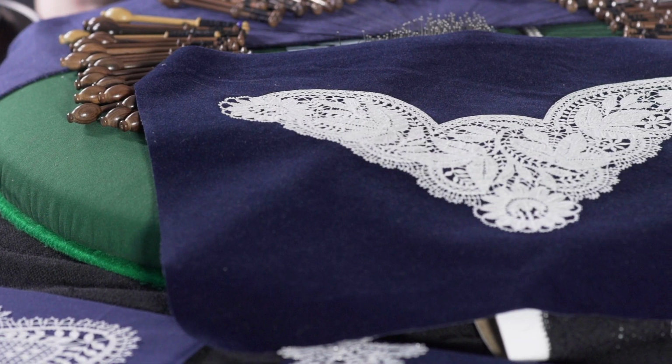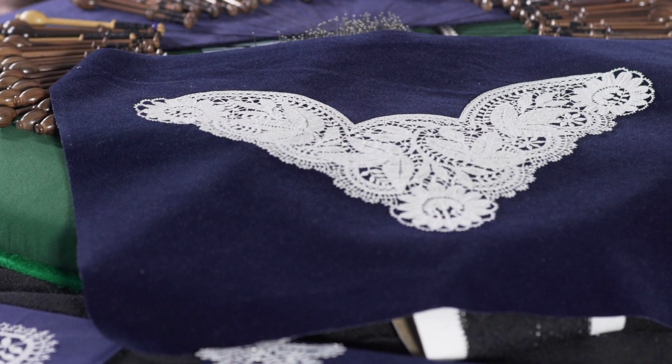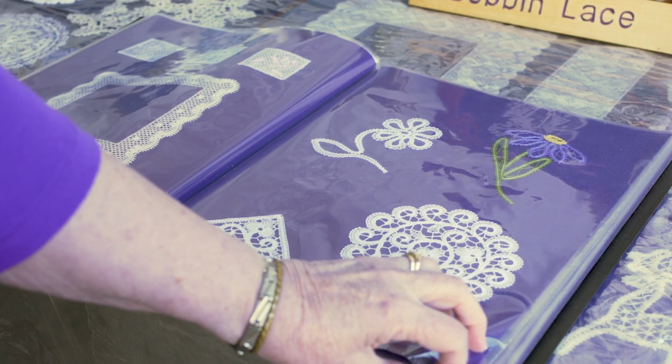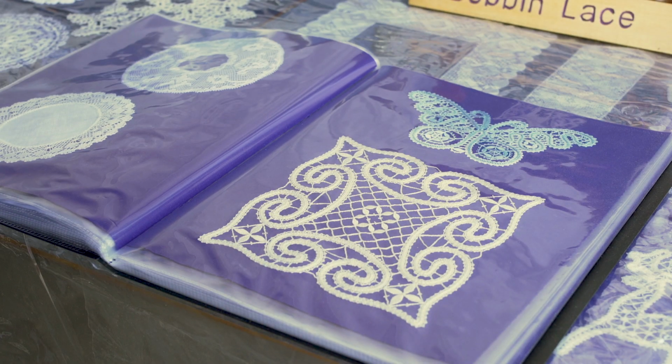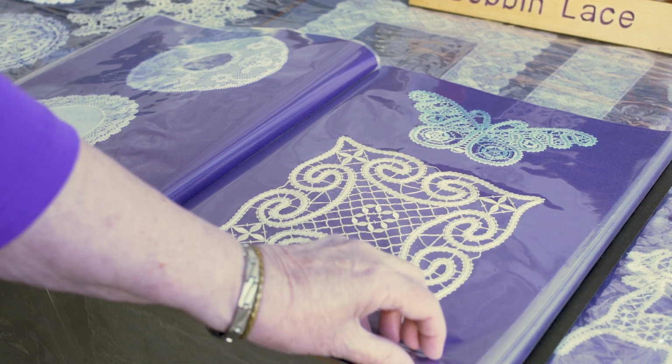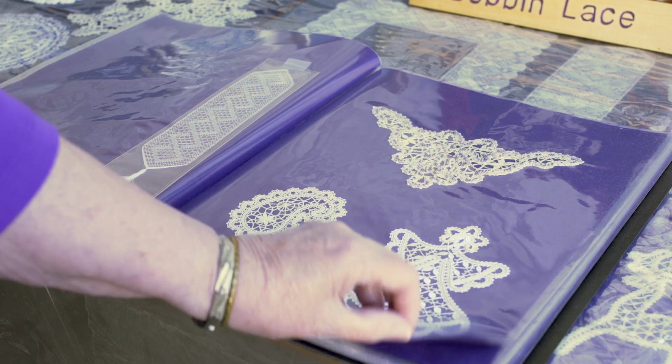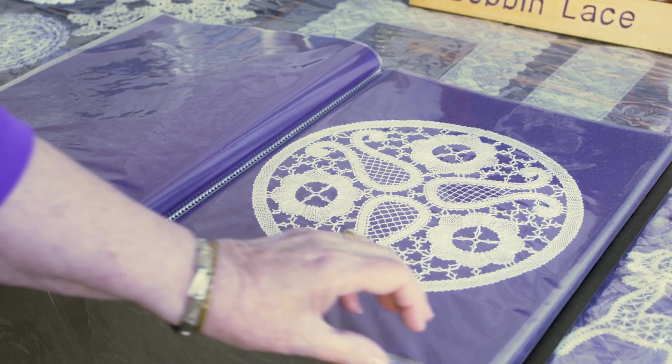All over Europe has their own kind of lace, their own kind of bobbins, their own kind of pillows, their own techniques. It's all woven lace, which is cross and twist if you're making the lace. But there's so many different ways to put those combinations together to make the different styles of lace.